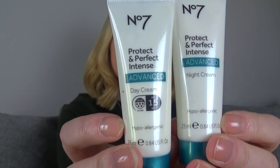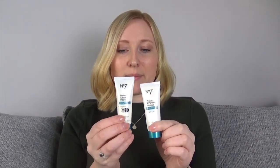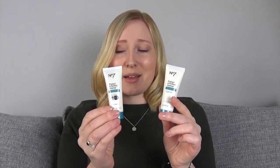night cream from Number 7 from Boots. I got these in the Number 7 Christmas advent calendar, which I'm finally glad that I got my hands on this year. It's about £40, but you get so many products in it, so many samples. There'll be a few samples that I didn't use, but these are worth quite a lot anyway. So I got these at Christmas. There's still plenty of product in them and I absolutely love them.